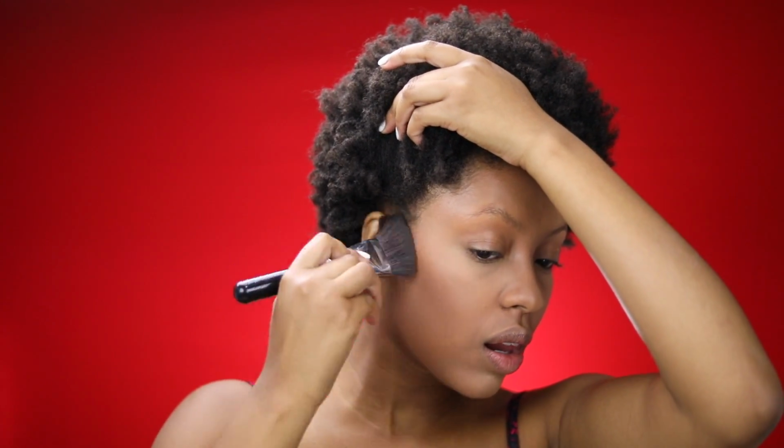Maybe this really is contour, because that's kind of ashy and it's a little dark. But I think it's cool. It looks like it's giving me the illusion of higher cheekbones, definitely. So it's doing the job.